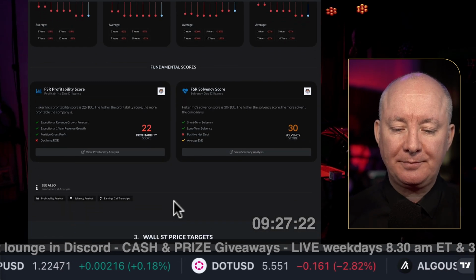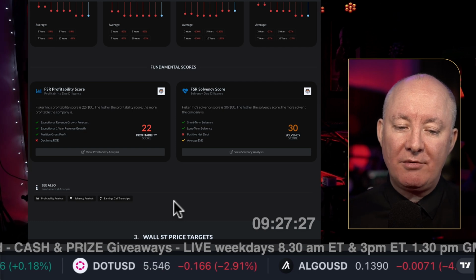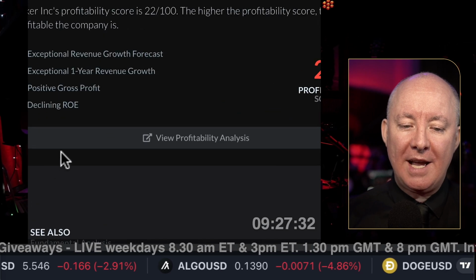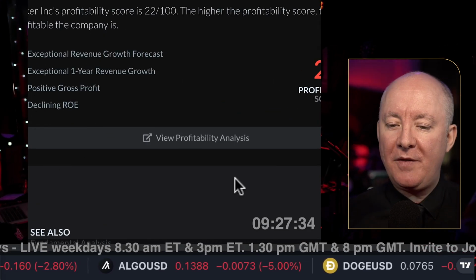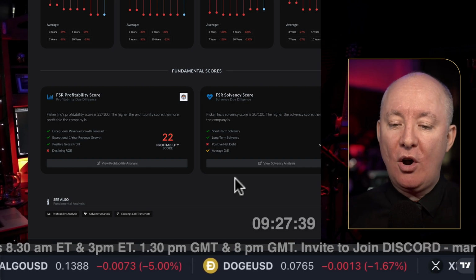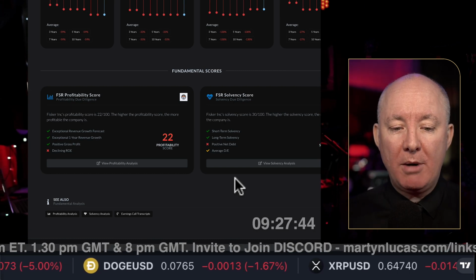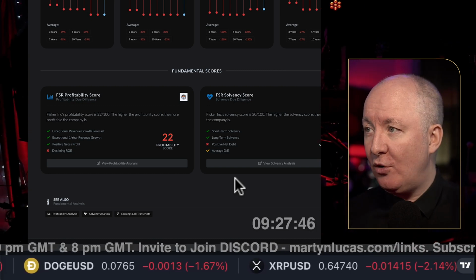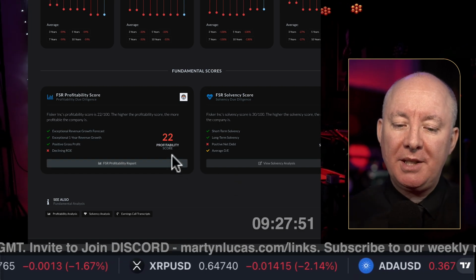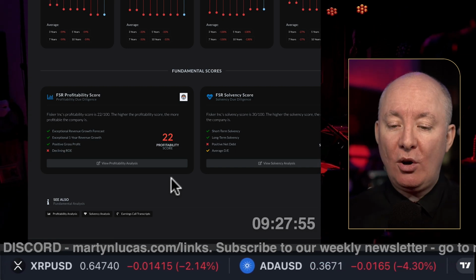Let's look at this, though. This is what the margin was all about. The profitability score is in the red, declining return on equity. That's going down. That's not good. The company aren't making money. Eventually, they can run out of money. They've got some moat, but not much. Some runway, but not much. We saw the margins. We saw the debt relationship to the assets and liabilities. The profitability score, 22. It's in the red. Not good. It's not the worst I've seen, but not good.